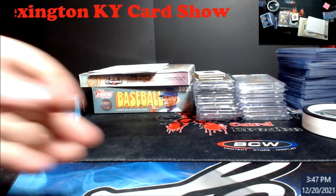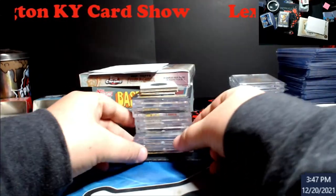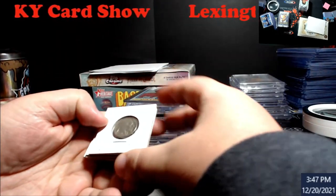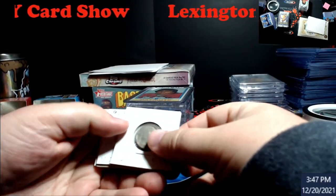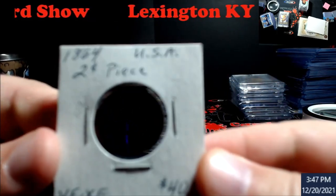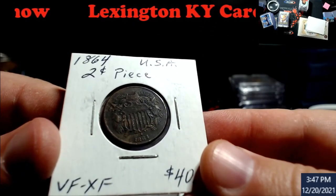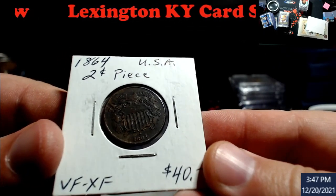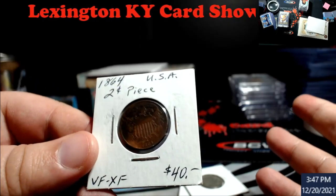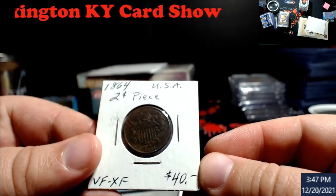Like I said, wasn't anything too crazy. We did pick up this stack here. I was sitting at a buddy's table and a guy came by with coins. He didn't know much about them. He was talking, this is a 2 cent piece. Now this stuff would have to go get graded, but really good detail on it. He said very fine, excellent find, worth $40. I picked them all up for, I think it was $22. I was like, what the heck, I'll take it.